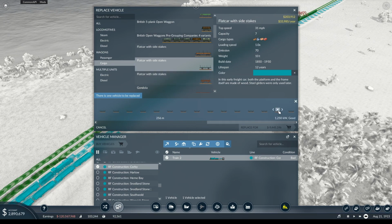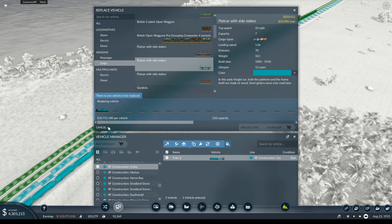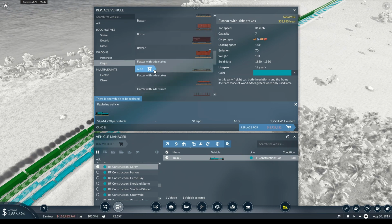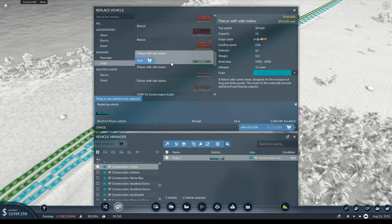You know what? I'm going to keep that. That's the wrong one. Wow, I nearly put 31 mile an hour wagons on it. Oh, I'm such an idiot. There we go.